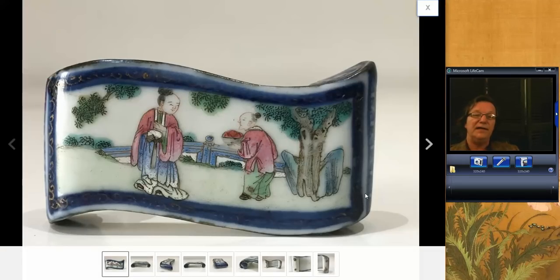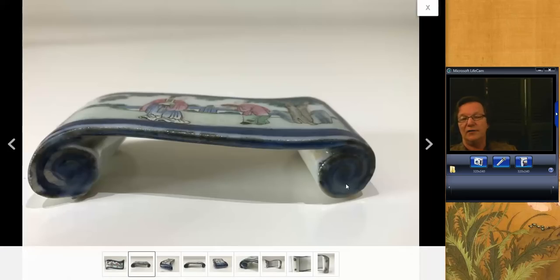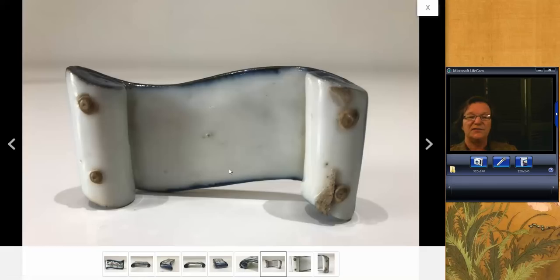Then we had this on last week. It's an underglazed blue famille rose brush rest. Nice one though. It's scroll formed. I like scroll formed scholar's objects. There it is. Nicely done. And this is also freehand and rolled out. And then they put it in the kiln. And when they put it in the kiln, if I can get this to show, there it is.